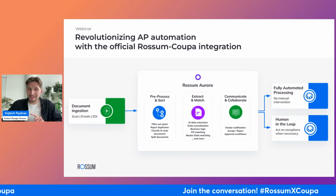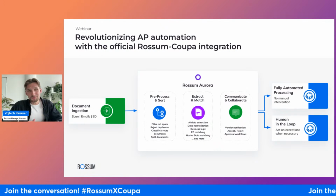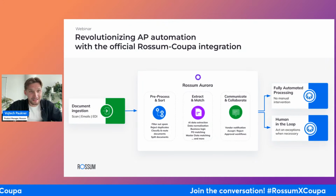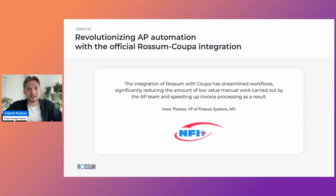But at the beginning, I mentioned that we are unveiling basically an efficiency factory. And I want to give you a little bit of grounds for this bold claim. So I want to share a story from NFI. NFI is a leading third-party logistics provider in North America, and they have been able to streamline their accounts payable process significantly thanks to Rossum.